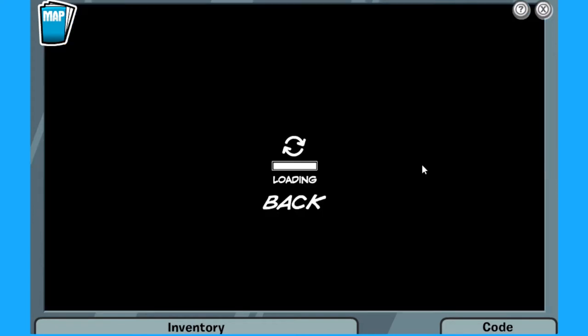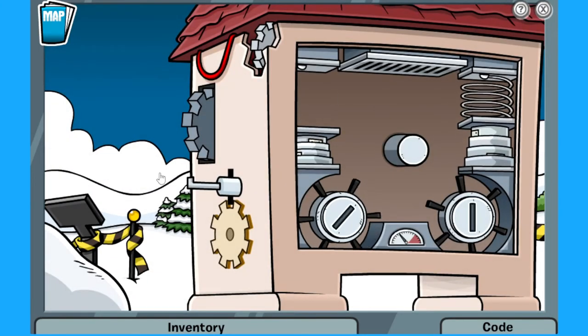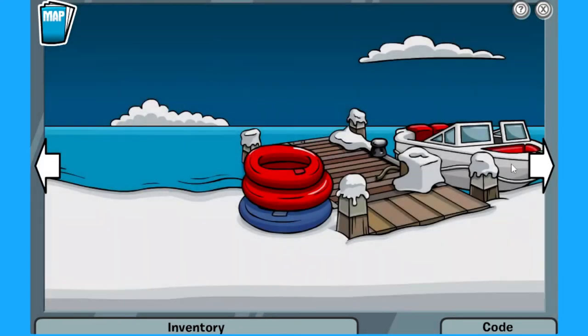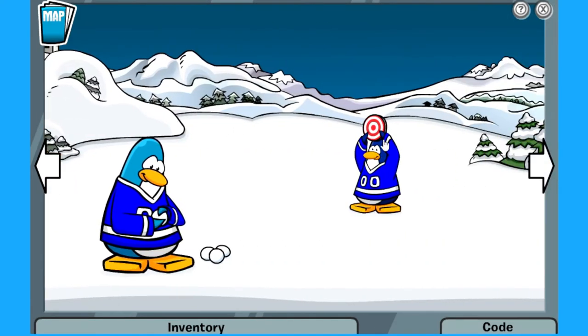Alright, so let's have a look at the thing. And guys, I just got a brainwave. I know how you get the secret mission, but first you've got to head down to the docks and turn around. I think it's at the docks. Yep, guys, there you go. There's the target right there.